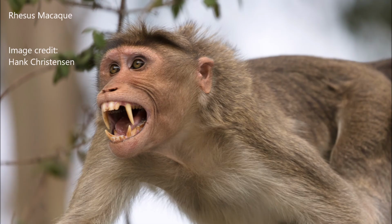Rhesus monkeys tend to be very violent towards their own species. This is particularly the case between females. They are also the only non-human primate in which females have been observed to sexually harass males. So yeah, that's a thing.